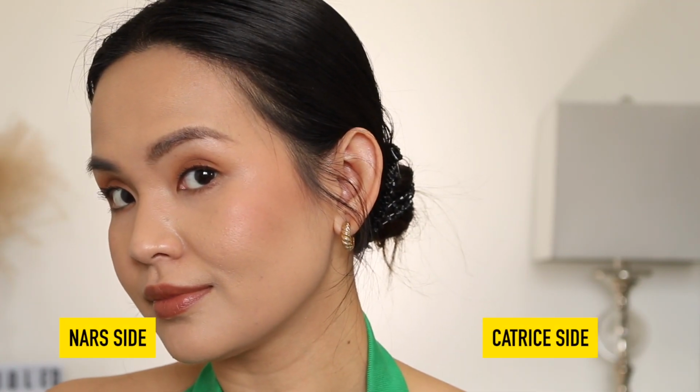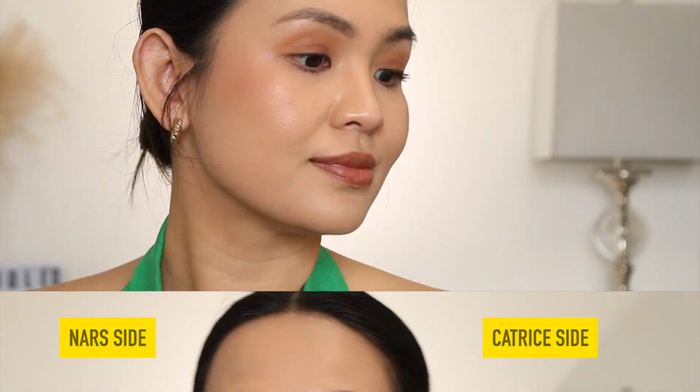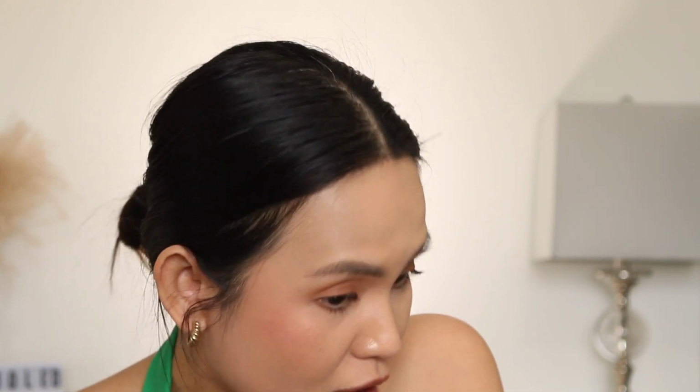So I'm back and it has been around 5 hours. I'm gonna go closer so you can see. So this is the Catrice side. And this is the Nars side. The coverage is still there. It's still giving me that full coverage.